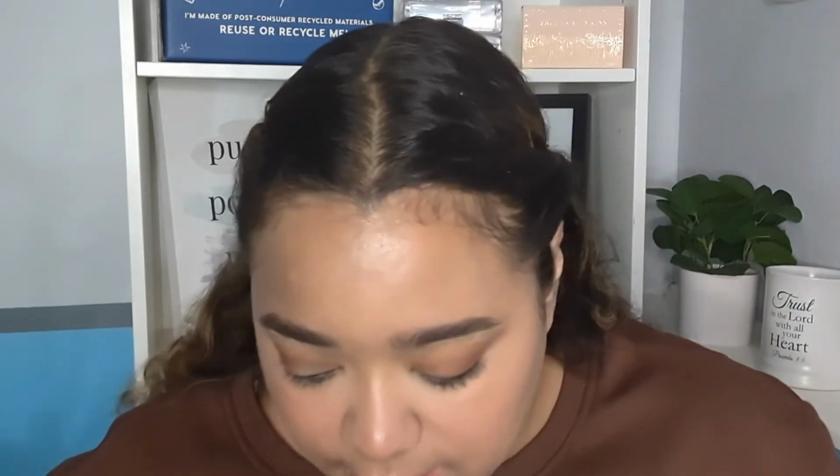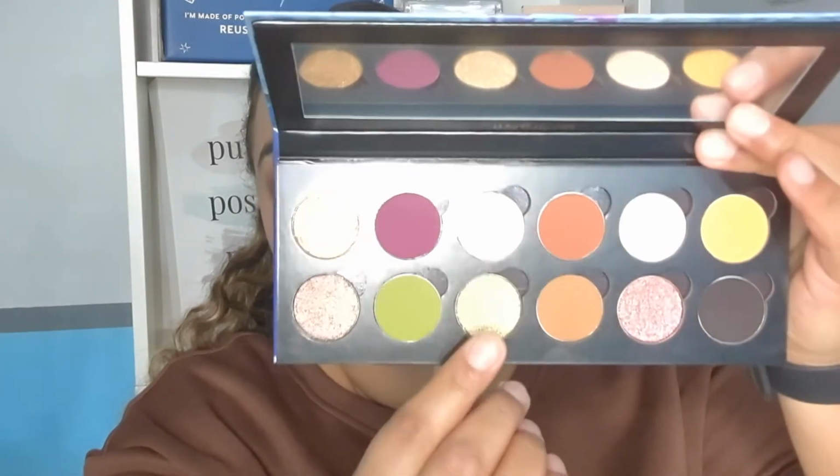All right, so then we're just going to take that green shimmer, actually shade number 9, and put that on the lid. I want to wear it so bad.